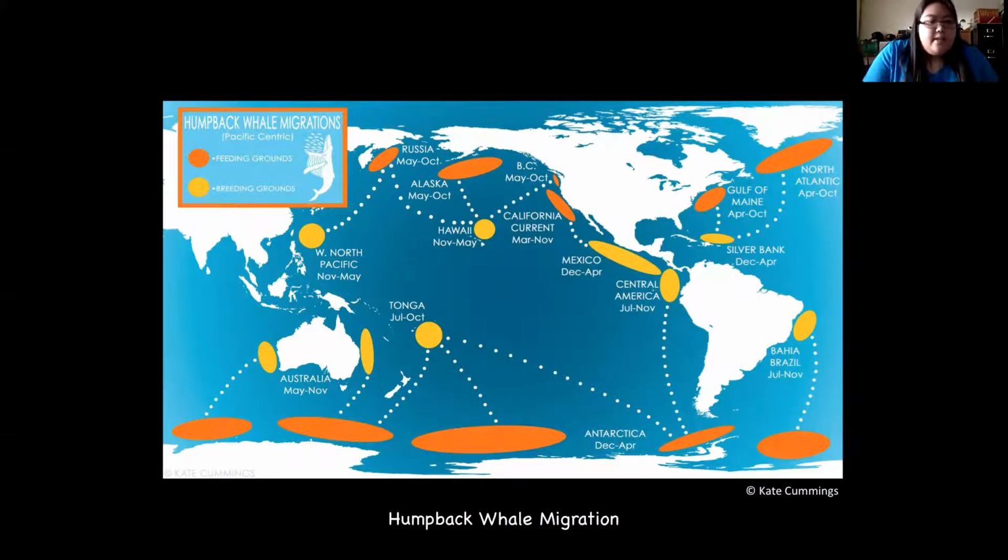And we know this because of the photo ID work that researchers are doing. And there have been some encounters where some of these populations have a little bit of overlap. So we really don't know too much about them. And many people think that the humpback whales that we see here go to Hawaii, but that's actually a different population. Most of the humpback whales that you see in Hawaii are in their breeding grounds, and they'll go to Alaska when they go back to their feeding grounds.